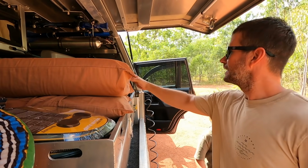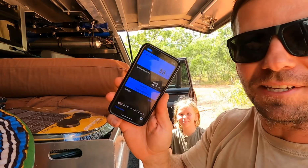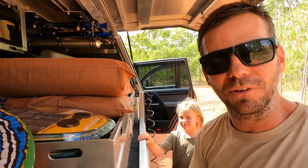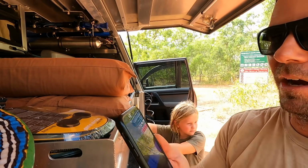Jacko's on the job. What are we going to do, Jack? Tire pressures, he's all over it. I showed you on the way in, we've got this app and we've plugged into here. But the good thing we do now, the kids can do it. They run around, they take the valve caps off, then all they have to do is plug the chuck on for me. And away she goes.